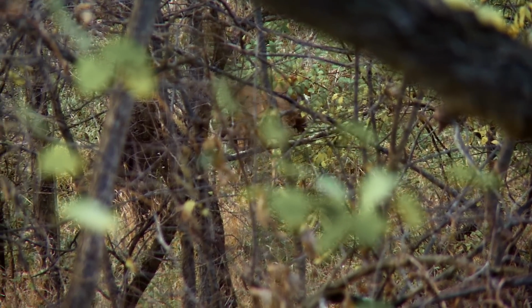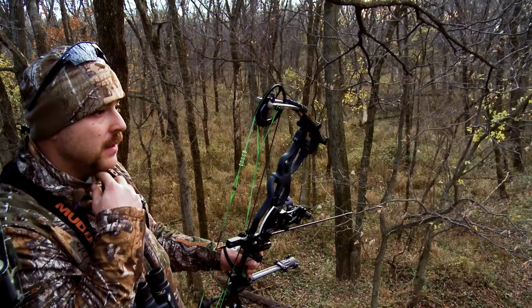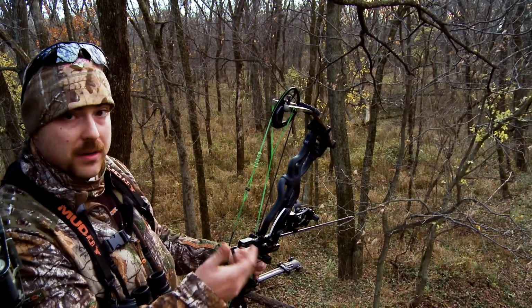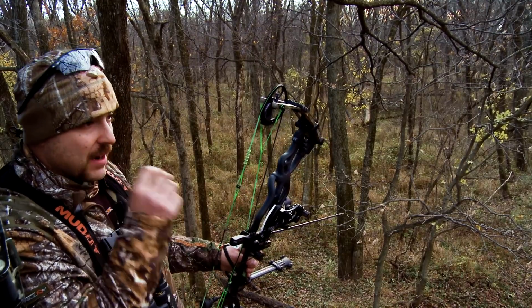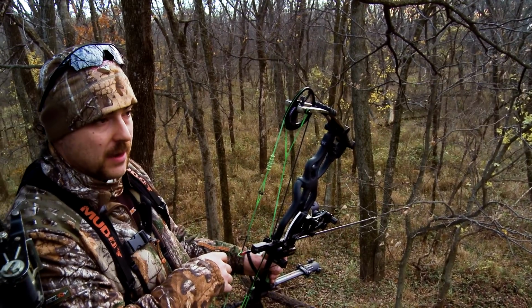This is crazy. We just up and, I don't know, 45, 50 yards away is a big shooter buck. And Ross got a good look at him. I mean, he came to 40 yards. He looked like he was going to come right to us, but he just hung up, I should say. And I grunted at him, got him to rip up a licking branch and paw the ground.